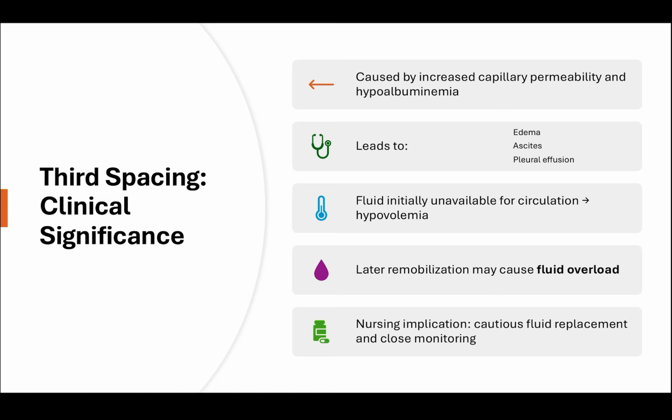Third spacing occurs due to increased capillary permeability and reduced oncotic pressure, often associated with inflammation and hypoalbuminemia. During the first 48 to 72 hours after major surgery, large volumes of fluid may shift into interstitial spaces, leading to edema, ascites, or pleural effusions. Although total body fluid increases, the circulating volume may be reduced, resulting in hypovolemia. As inflammation resolves, this fluid returns to the circulation, which can precipitate fluid overload if intravenous fluids are not appropriately reduced. Careful nursing assessment is essential during this phase.